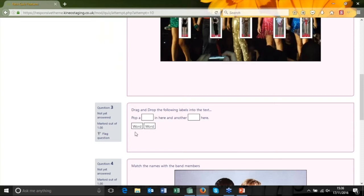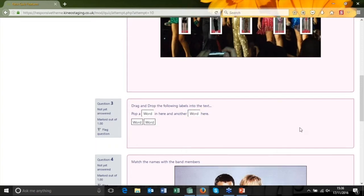This one is similar to the random short answer. This is drag and drop into text. Again, you can define a list of words, and then create sentences and pop the words in. So there we go, pop those ones in there.